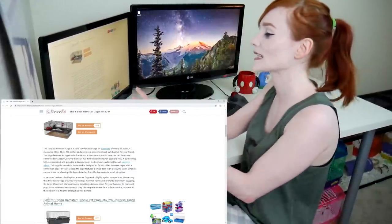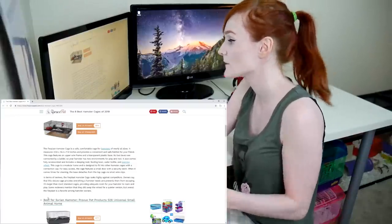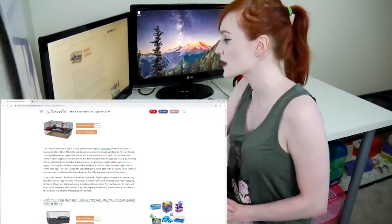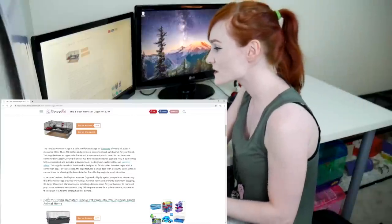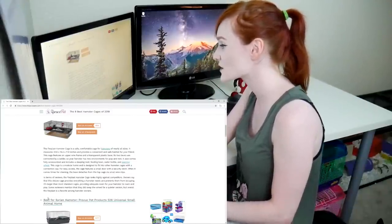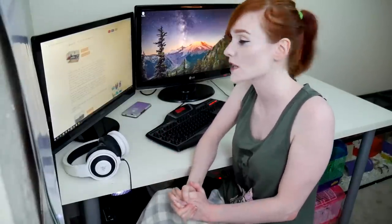When it comes time for cleaning, the base detaches from the top cage via small wire clips. That was okay. In terms of reviews, the Furplast hamster cage ranks highly against competitors. No, it doesn't! Okay, I'm sorry. I'm sorry, monitor. Owners say that this deluxe cage provides everything a hamster needs. No! And prevents them from escaping. Sure, it prevented anything from escaping. That is correct. And I've had good results with wire cages.